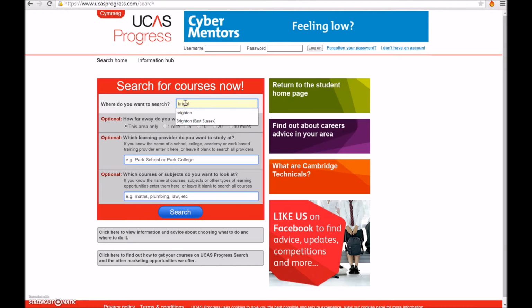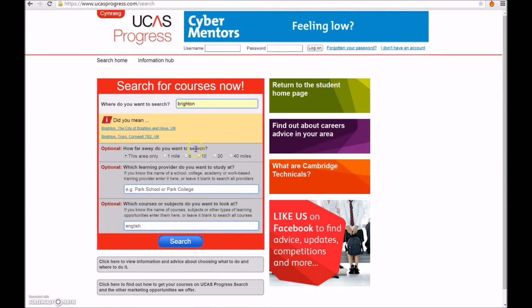let's try with Brighton, and then we'll search in this area only. You can say which place you want to study at, but we'll keep that open for now. And let's say, for example, we'll put in, say you're thinking about doing English A-level. So we'll search that. Okay, just checking Brighton, the city of Brighton and Hove.